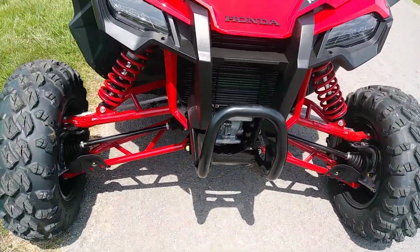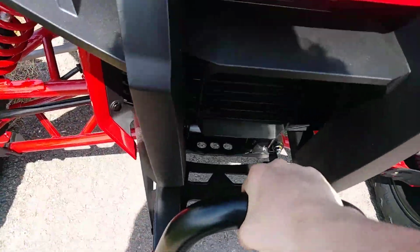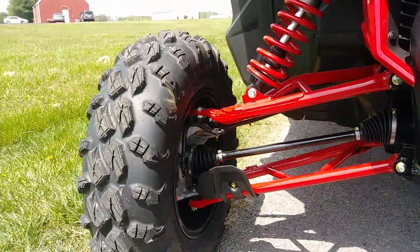It's got a really small bumper on the front, so you might want to upgrade that. And you might want to get a winch because people are going to get stuck in this.